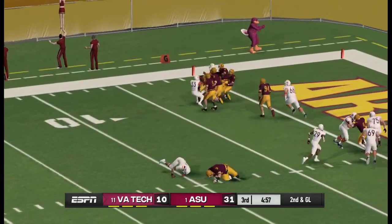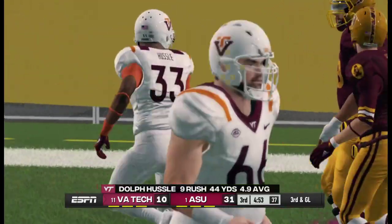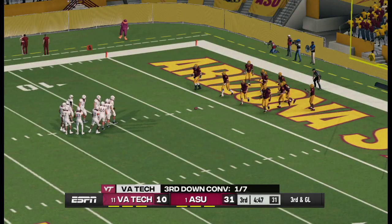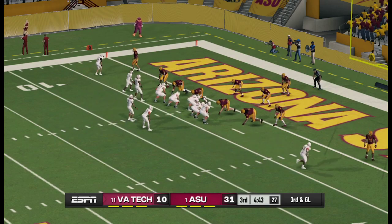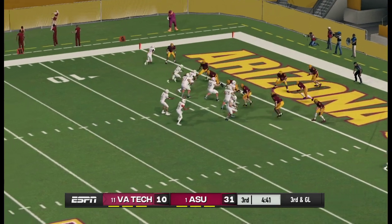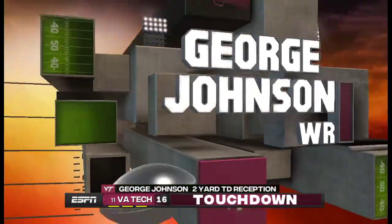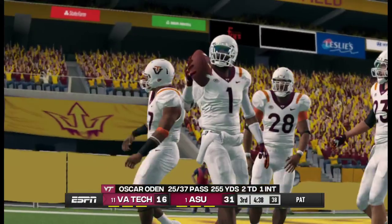Option, and that looked like Hustle was going to be able to push him into the end zone, but then the cavalry for Arizona State came and pushed him backwards. Third and goal. If Hustle had about 2 more seconds. Odin's looking. Throws it to the pylon. George Johnson, who's having a hell of a game. Second touchdown of the night.